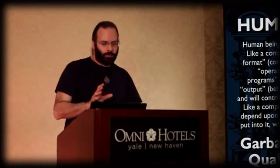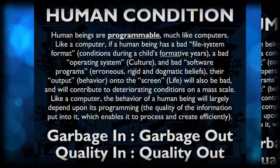So what gets put into a person through the environment, which is called the culture, and becomes their programming, determines what they will output onto the screen, which is called human life. And that will create the human condition in the aggregate as more and more people operate that way. All right, so let's look at how this works. Human beings are programmable much like computers.